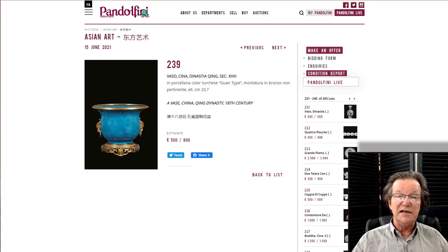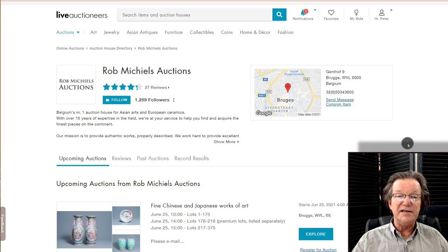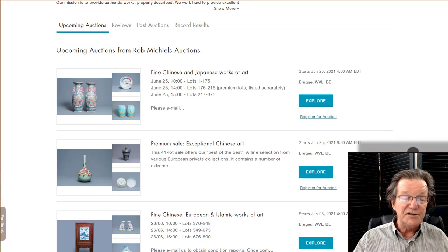I like the look of this sale a lot. All right, and then Robe Michiels has a sale coming up. It's broken up into three sections. The first will be Chinese and Japanese general works of art. There's some nice things in there.